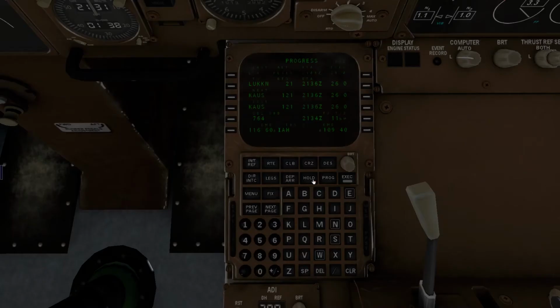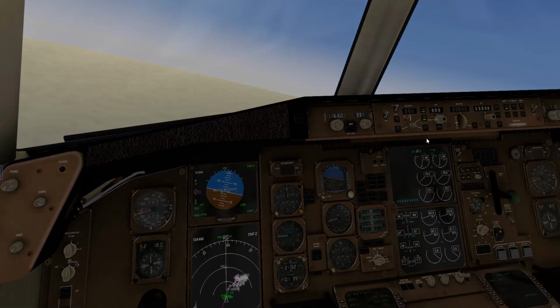Alright, so we are rather rapidly approaching top of descent, so we'll go ahead and get an arrival programmed. We will be arriving via the Willy 3 arrival, that transition, and we will land on 35 left. So that is our arrival programmed. That should be us sorted out. Alright. Now let me get rid of the vectors, but alright, down to Austin we will go.